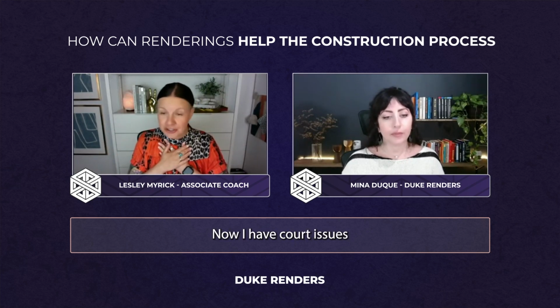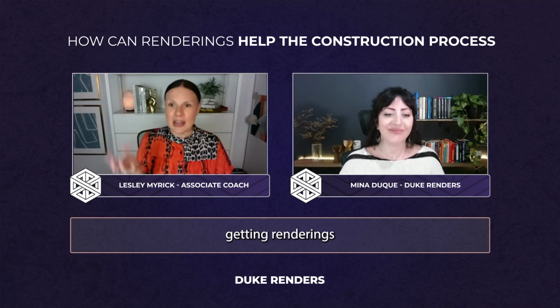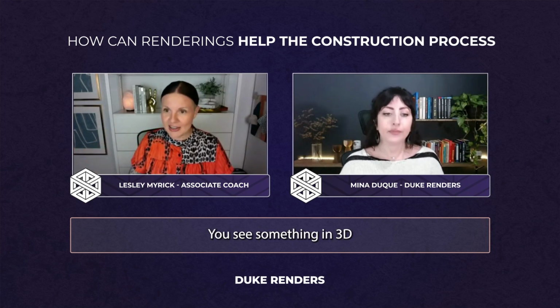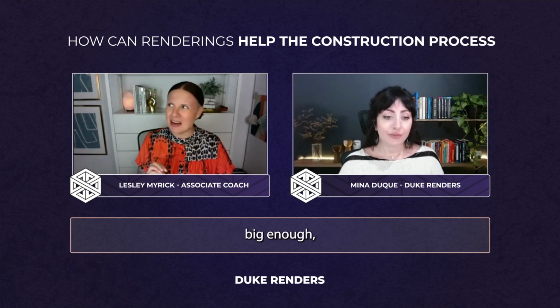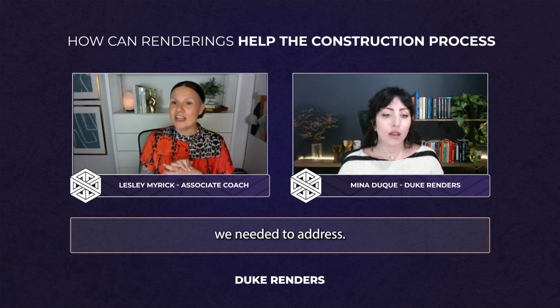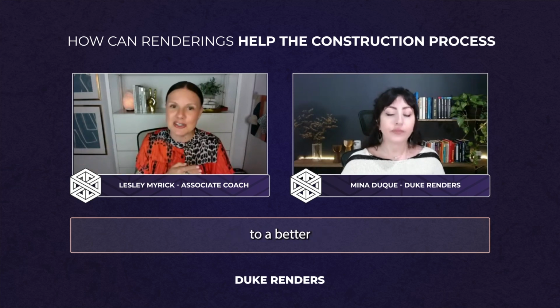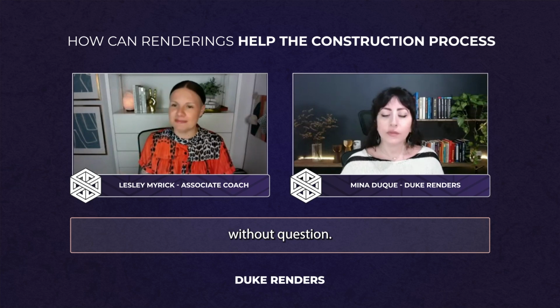I have caught issues on paper, I guess on computer, in renderings before we place an order, before we make a real life mistake. You see something in 3D and you're like, oh, that chandelier doesn't actually look big enough, even though I measured and I thought it would be, or something's missing on this wall that I didn't realize we needed to address. So for me, they're part of the process because they get to a better end result without question.